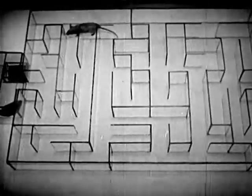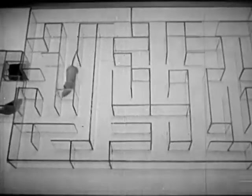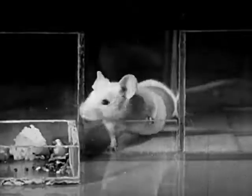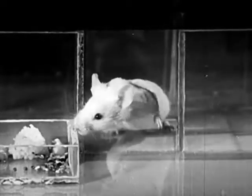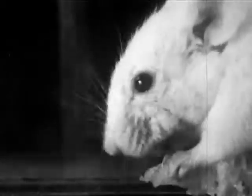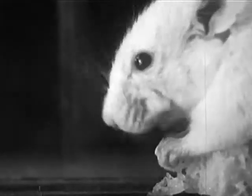Well, Mr. Thin Whiskers is really making progress. Pretty well along now. He's getting warm. Getting warm. Very warm. Uh-oh, that's the jackpot. He's got it. He wins the prize, an aromatic chunk of cheese. Yum, yum.